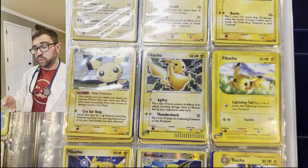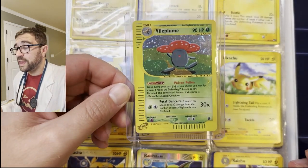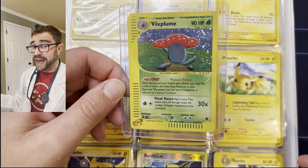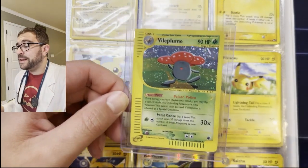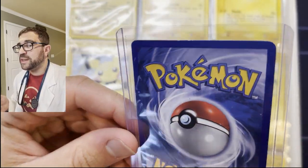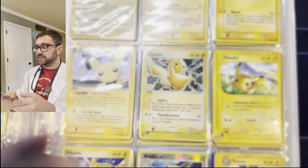Trying to see. Ooh, this is a pretty one. This is an E-Series Vileplume holo. That is really exquisite, beautiful holographic. Again, very scratched up on the holo side of things, and it looks like somebody chewed on the top of it very violently. So that one's not in the best of shape.